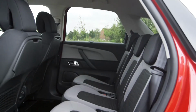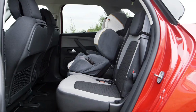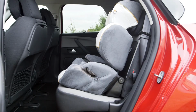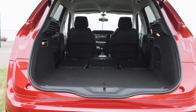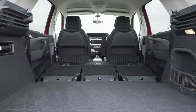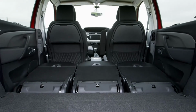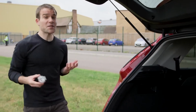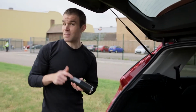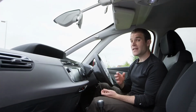There are 3 proper seats in the back, so if you've just had triplets, you could fit 3 child car seats side by side. All 3 seats slide forward, giving up to 630 litres of luggage space according to Citroen, or nearly 3 times that if you fold the seats flat. There are some clever design touches around the car, such as this boot light that unclips and turns into a torch.